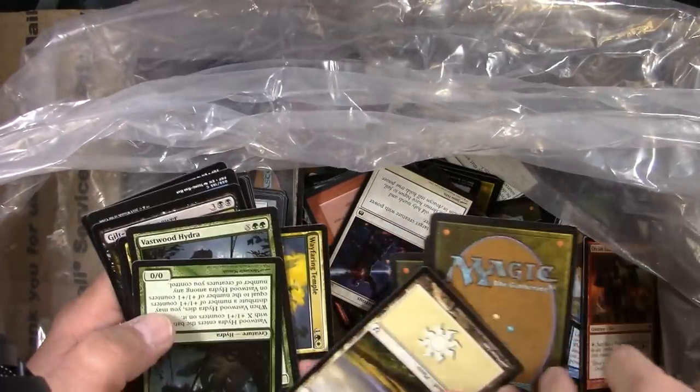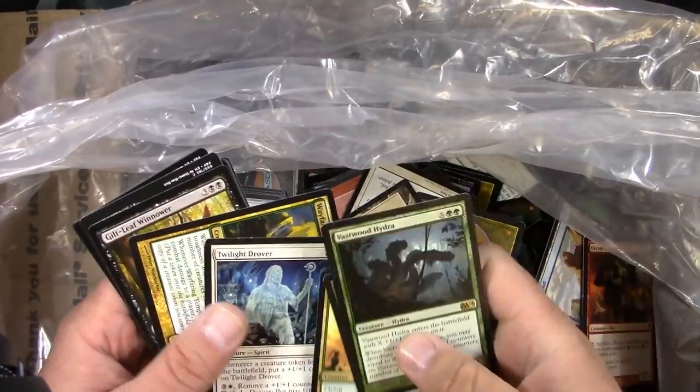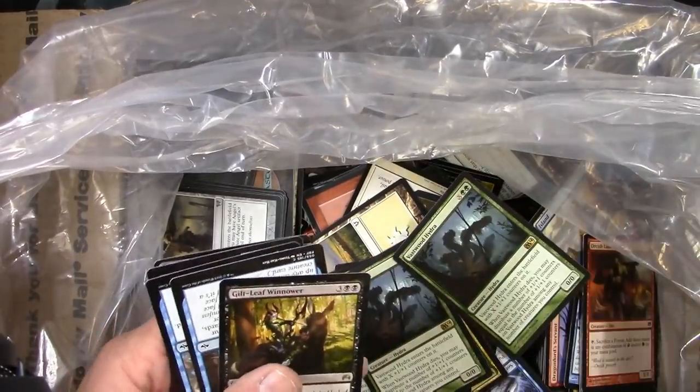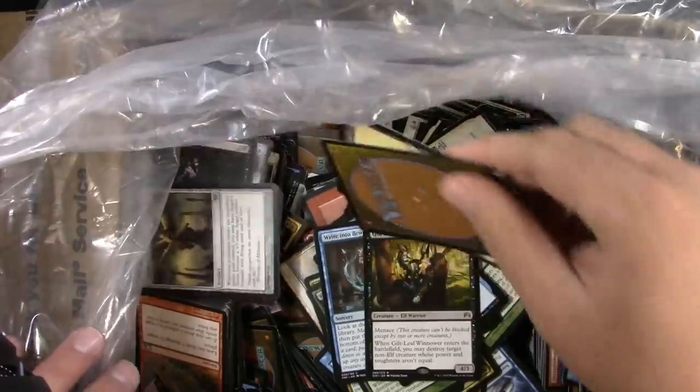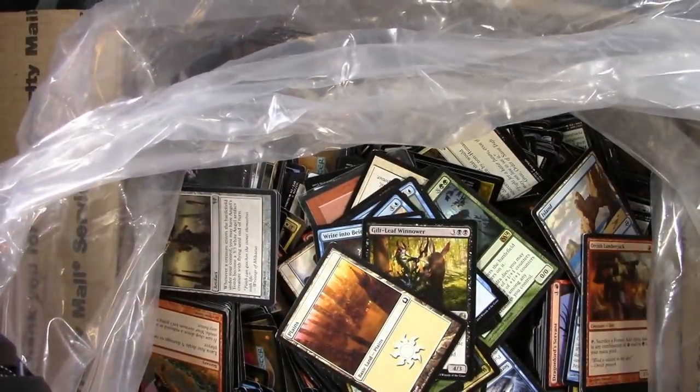Yep, bulk rare. Twilight Drover might be okay. Wayfaring Temple, I actually need to pull that, I'm building a cube anyway. I'm going to go through this properly, and I'll be back soon.